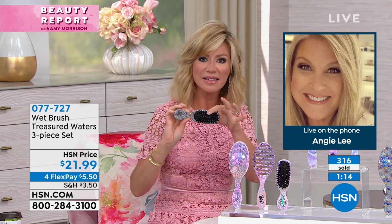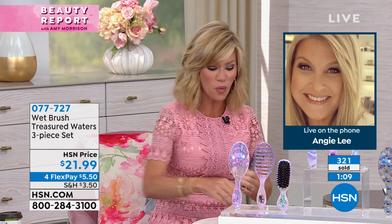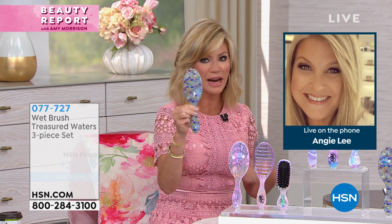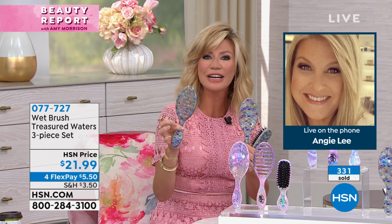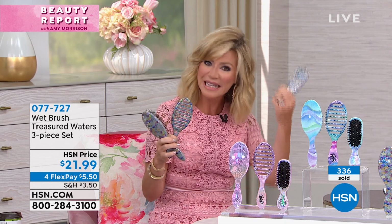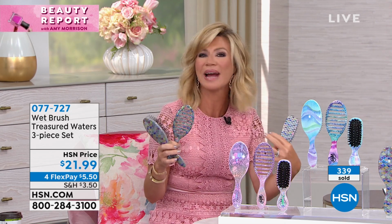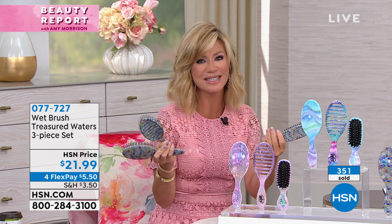Again, this is not pulling, it's not tugging, yet it detangles your hair. This one actually hydrates your hair because it has the natural boar bristles on there. So again, you get the entire collection. One for the normal brushing, wet hair or dry hair. You also get the dry fast brush that cuts down your blow dry time by 50%. And then you get the boar bristle one, so you're displacing all of the natural oils from the scalp throughout your hair, and it leaves your hair so soft and so shiny. You get the entire collection today for only $21.99.